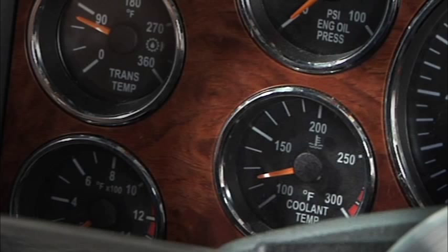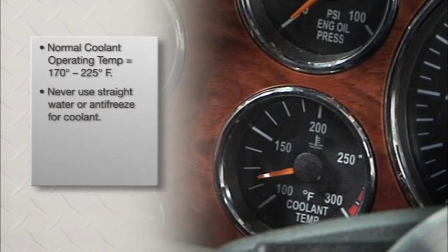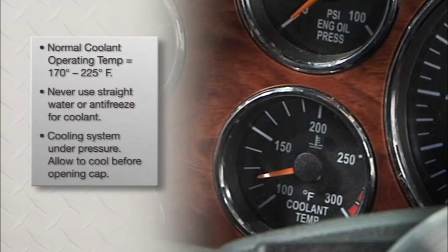Also, check the engine coolant temperature at the coolant temperature gauge. Normal coolant operating temperature is between 170 and 225 degrees Fahrenheit. As noted earlier, maintain the coolant with the correct mixture of antifreeze and water. Never use straight water or straight antifreeze, and do not mix different types of antifreeze. The cooling system cap is under 16 psi of pressure when operating. Don't open the cap until the cooling system temperature cools down.